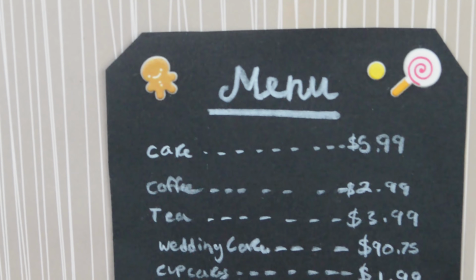On the back of the wall here, there's a little menu that me and my sister drew. The back wall is brown with white stripes, and the accent walls have these beautiful flowers all over them. And I think it looked pretty bakery-like to have those two colors next to each other.